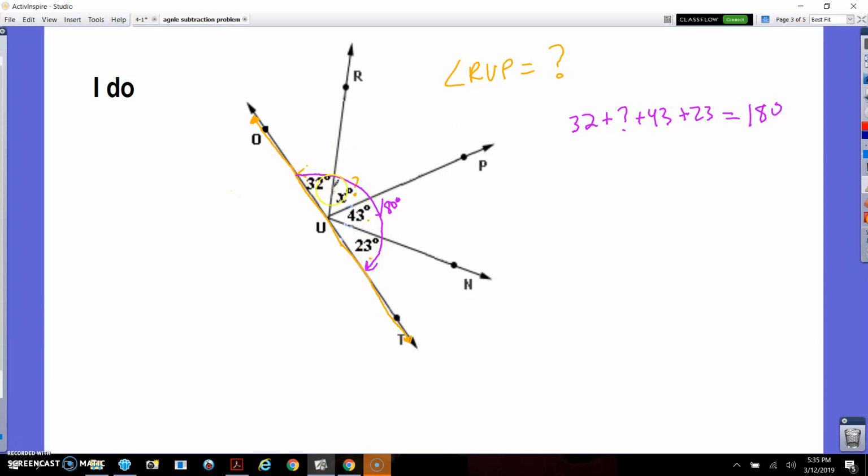So I did know. Sometimes you got to look at these and say, oh, there is actually something I know, even though they're not telling me it for sure. And now I can figure that out. It's going to take me some work. I think I'll add these together. 32 plus 43 plus 23 is 98.